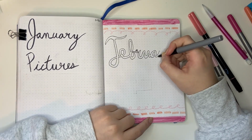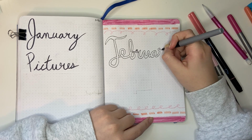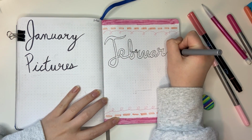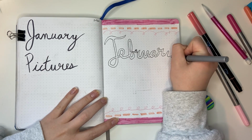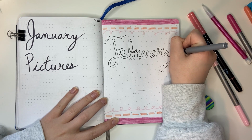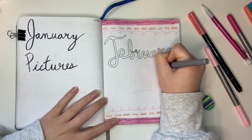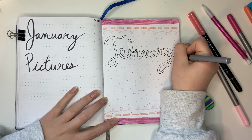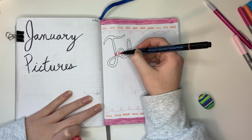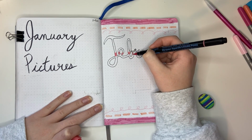So moving on, my title page, I just did the border that I'm doing for all the spreads, and then wrote out the month in this cursive handwriting, and then I wanted to do an ombre, is that the right word? Gradient? I don't know, it didn't really work, but I colored the bottom half in pink. I was gonna do the top half in a different shade of pink, but then I was just nah, keep it simple. So I just left it.